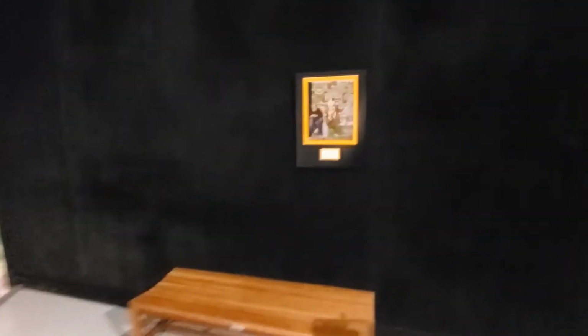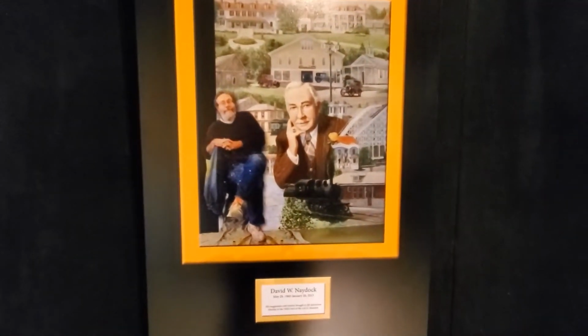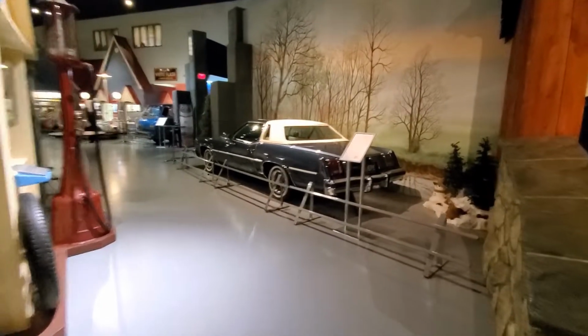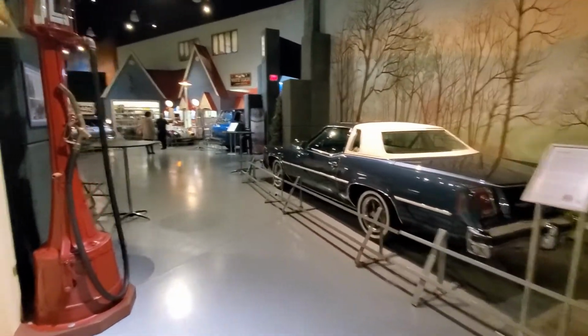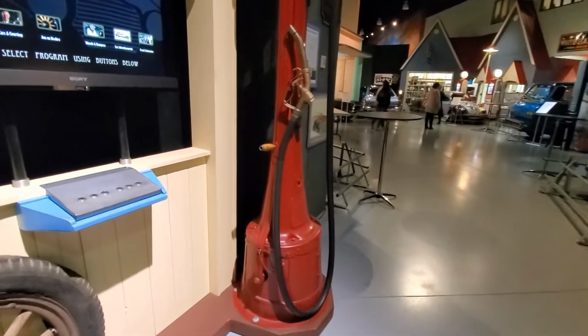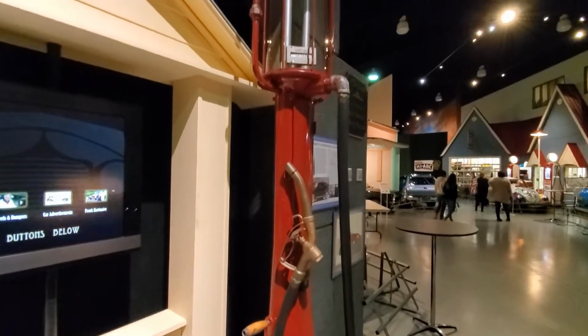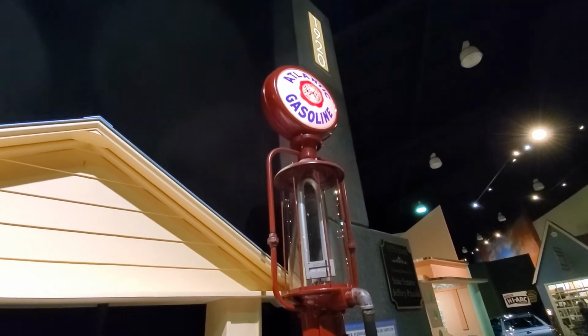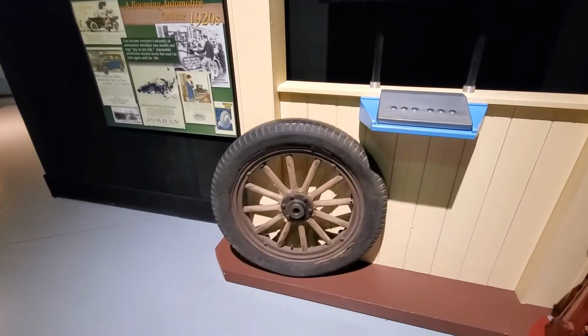Okay, we'll try to. Oh, here we go. Here's the artist who painted the mural. Trying to make our way back around here. There's an old style gas pump. Atlantic gasoline. An old wood spoke rim.